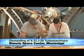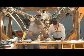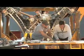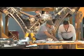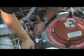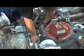Work in the fourth quarter of 2006 also saw the disassembly at Stennis of J2 heritage turbomachinery used during the testing of the X-33 linear aerospike engine power pack in the late 1990s. The equipment is undergoing block upgrade design, analysis, and long lead procurement for power pack assembly testing in 2007.